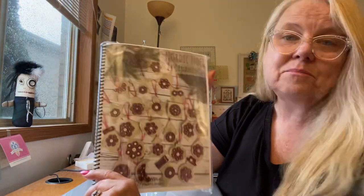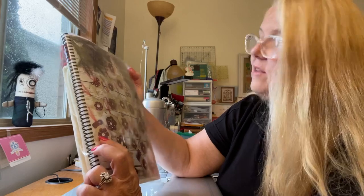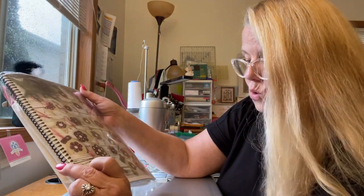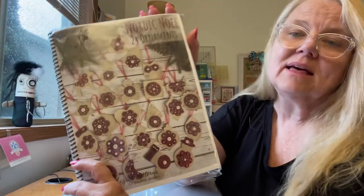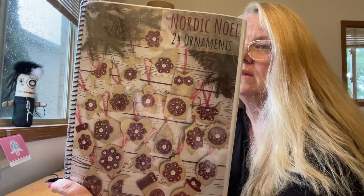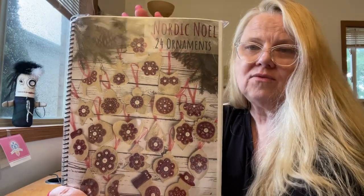And I did buy this one. So it will make 24 ornaments. There's a star, a mitten, a moon, a sock, a snowman. I mean, the list goes on and on. I just thought this was really cool. And it also has the wool. It has the red wool and the off-white wool.